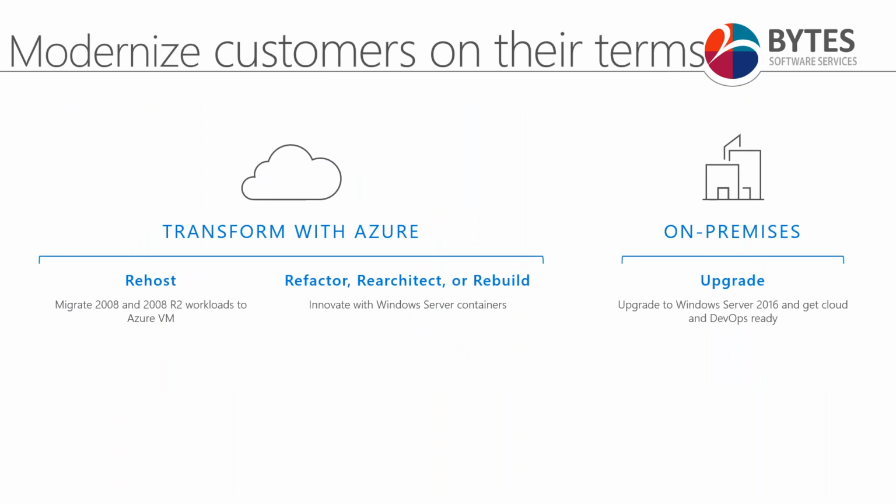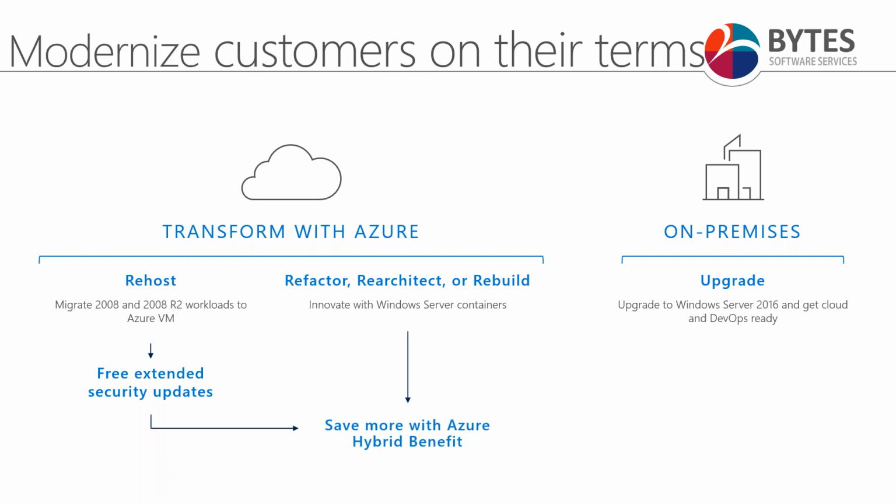So let's take a quick look at the options available to you if you're still running Windows Server 2008 in an on-premise workload. You can choose to migrate workloads into Azure virtual machines or move to containers within Azure and benefit from extended security updates and Azure hybrid benefit. If you choose to stay on premises, you can either upgrade your version of Windows Server or purchase extended security updates at an additional cost.